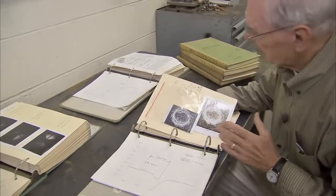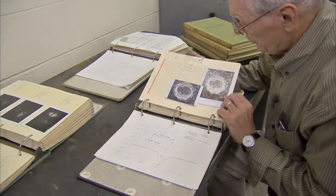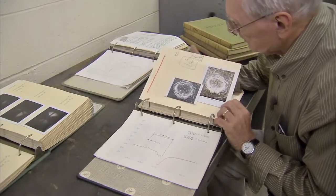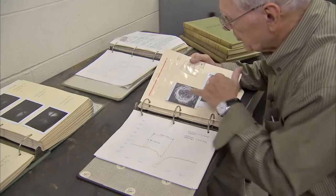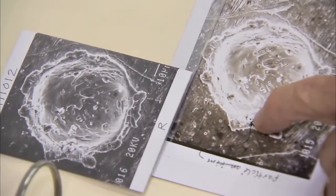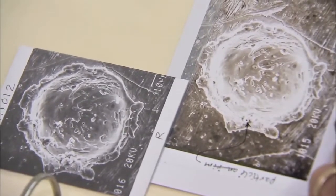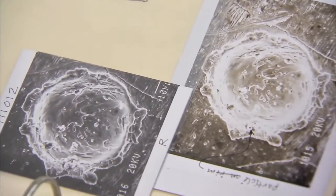One thing that strikes you right away is how similar they look to the craters that we could produce in the laboratory. Almost all of the craters are hemispherical, or very close to hemispherical, because impact speeds are so high that the shape of the projectile doesn't show up in the final outcome of the crater.